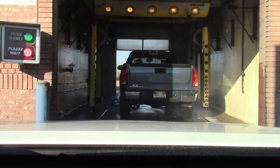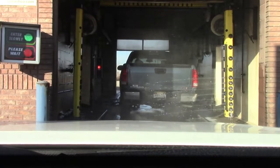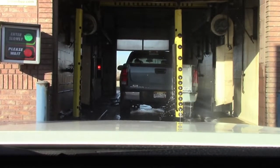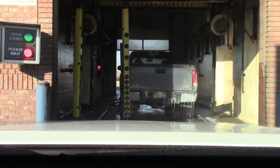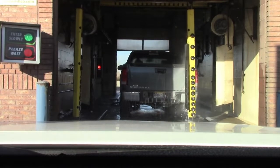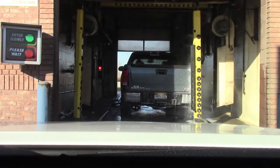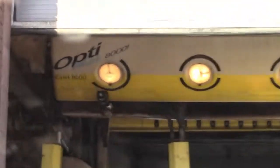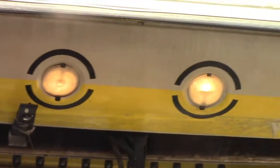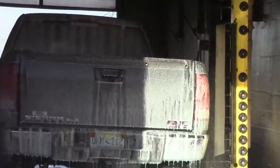Alright. Don't need a receipt. All right, we purchased the ultimate wash. Now we just gotta wait for it to go. I'm getting a good close-up of that gantry right there. Okay, let me get out of the way of my phone mount.